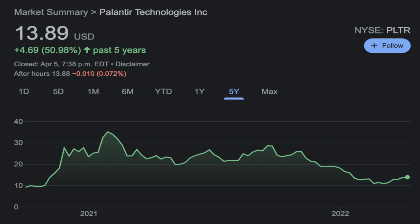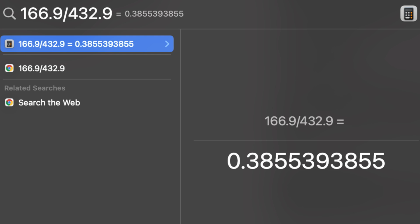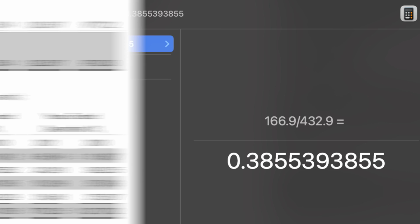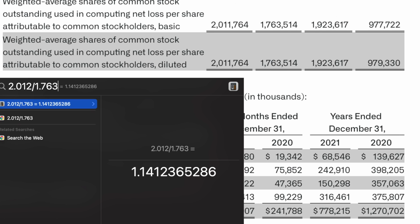For example, if we take a look at Palantir, a very popular growth stock, this company issues tons of stock-based compensation for its employees. In Q4 2021, the company issued $167 million of stock-based compensation, which represents almost 39% of their revenue. As we can see, Palantir had 1.76 billion shares outstanding in Q4 2020, but then in the most recent quarter, they now have 2.01 billion shares outstanding, representing 14% dilution year over year.